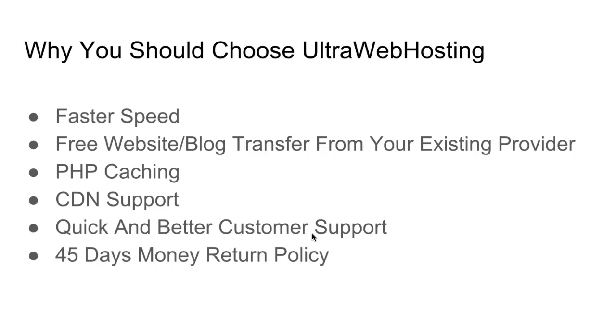Of course, it has a free website or blog transfer from your existing provider. So if you already have a web hosting for your blog, you can always use its free services, where the engineers at UltraWeb hosting will transfer your site from your existing service provider to UltraWeb hosting, and it's absolutely free. And of course, it has PHP caching. PHP caching is a more technical term, but the way the servers are designed, it makes your website load faster because of PHP caching.